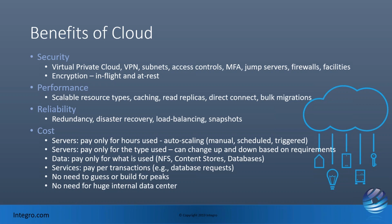Reliability, and all these can be done in a local infrastructure, but it's very costly. But in the cloud, you have redundancy, disaster recovery, load balancing, snapshots. All these things improve your reliability and are very easy to implement. As far as cost, depending on how you purchase your servers or your resources, you only pay for the hours used or the type used. You can auto scale up and down. You can scale up in case it's a high time, like month end. You can scale down at night, on weekends. You're only paying for what you need instead of having to ramp up your whole infrastructure just to cover the peak time.